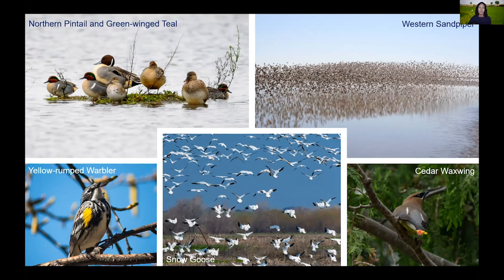So again, this is just another example of how many birds use the Delta year-round and what a special place it is. So up next, I'm going to focus on a couple of bird species that I work with a lot in the Delta. They migrate to the Delta for very important parts of their lives. They're both state threatened species, which means they're protected by state laws. One migrates here during the summer and is here right now, and the other migrates here during the winter.